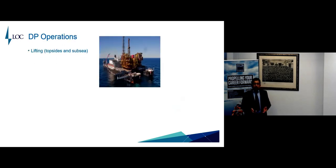Now, we'll talk about some more operations, like the lifting operation. This is again the biggest construction vessel built so far in the world. This is lifting a platform, the top side of a platform. This vessel can go alongside near the platform and take that lift. This is called the IMA project. The platform was removed by using this construction vessel.